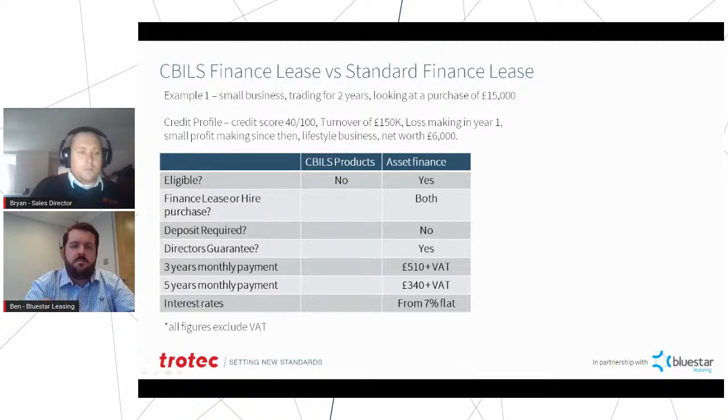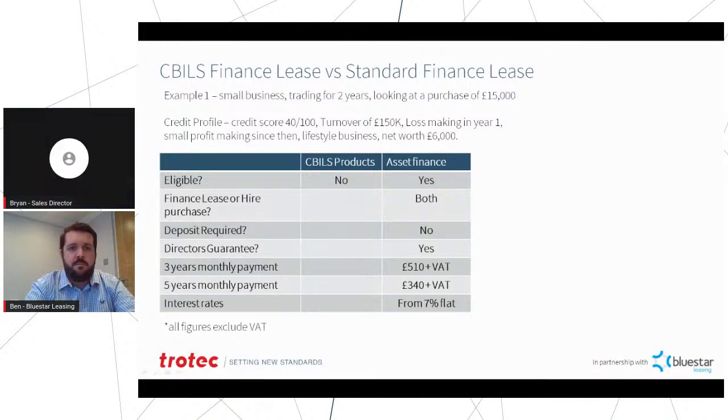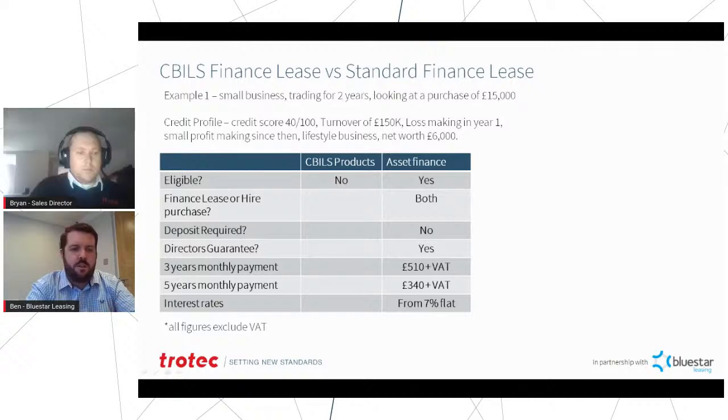They were loss making in year 1. That's probably one of the most common things I see in a new business. Making a small profit in year 2. It's a lifestyle business, net worth of £6,000. What I mean by lifestyle business is a business that you're running, maybe husband and wife, or on your own. It's a business that effectively funds your lifestyle. It's not a big corporate company. I see a lot of them in the early days of the Trotec customers. Lots of people start small, and as they get into the market, they grow and expand.